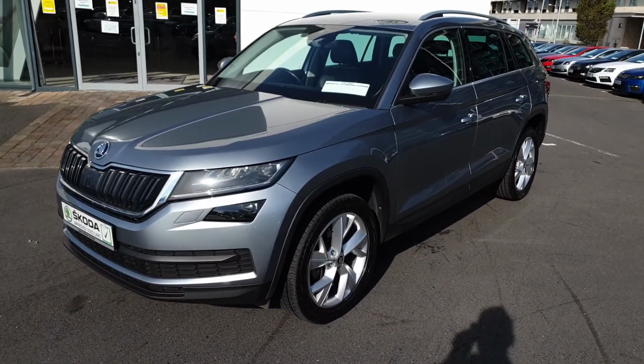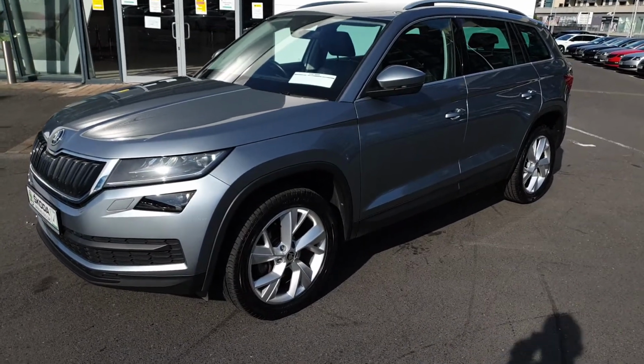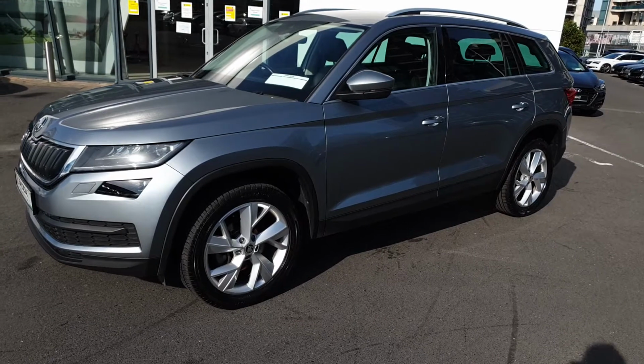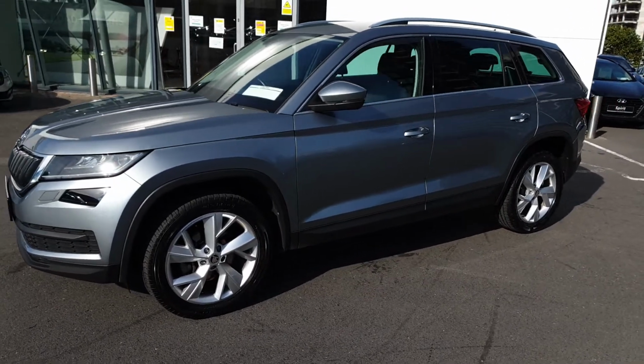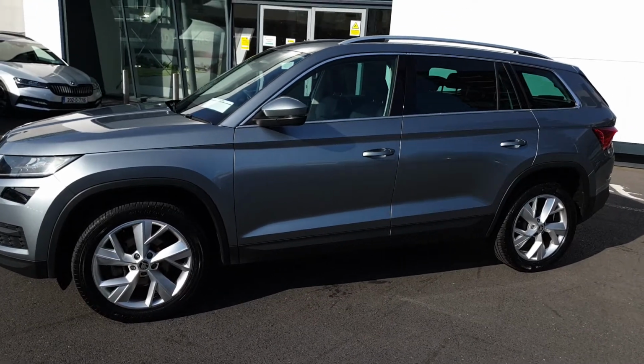Here we have our 2017 Skoda Kodiaq. This is an edition model, 2-litre diesel, 150 brake horsepower, 4-wheel drive automatic. This car is finished in business grey with black leather interior.